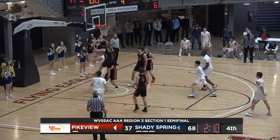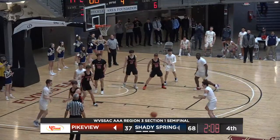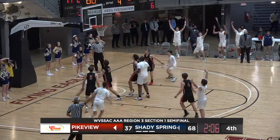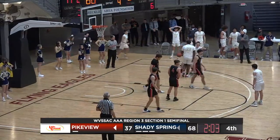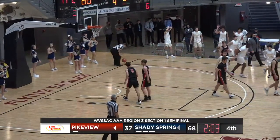Inside, here's the shot put up down low by Hairston. It's no good. Shady will rebound. A three ball put up out front. That one is short. Missed by Davis. It'll be out of bounds to Pikeview with 2:03 to play.